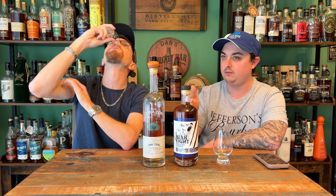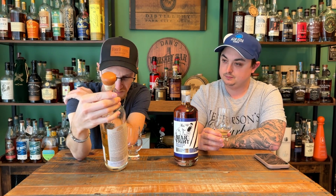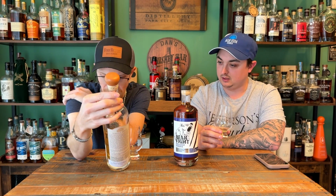Because extra añejo is 36 months in some form of oak. Okay. And then I believe an ultra añejo is 44 months and more in some sort of oak. Again, I could be full of it here, but what's the proof on this bad boy? Oh, it's only 80 proof.